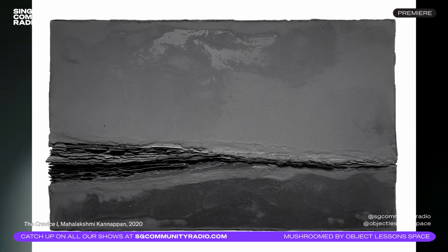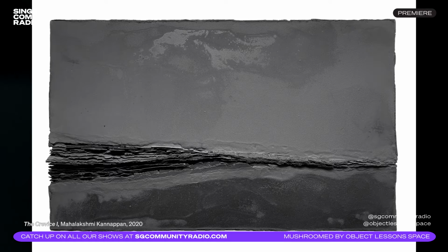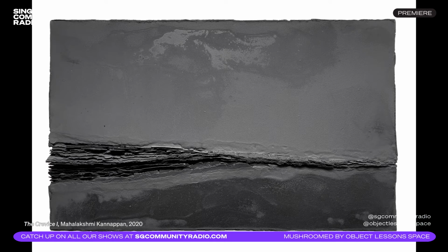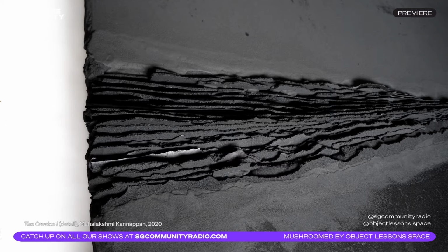One of these canvases, titled The Crevice 1, exemplifies this. The work is dominated by an even layer of charcoal. However, this smooth surface ruptures towards the bottom third of the canvas. A horizontal rift emerges as the artist pries the two sides away from one another. Beneath, sheaths of charcoal layers are laid bare. As you crane your head to look closer or take in the work from different perspectives, it begins to reveal itself to you. Maha has consistently showcased her mastery over charcoal as a medium by way of these canvases.